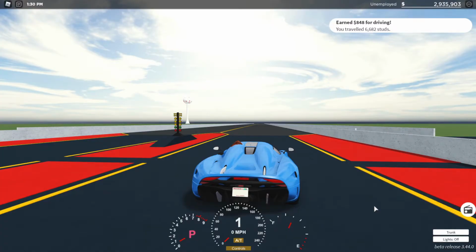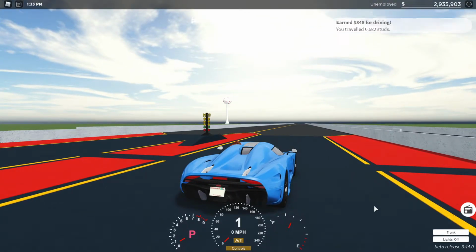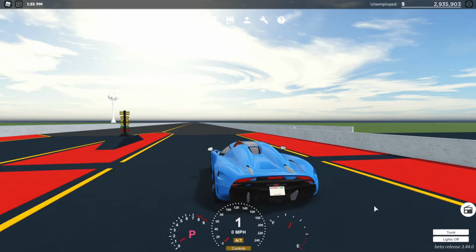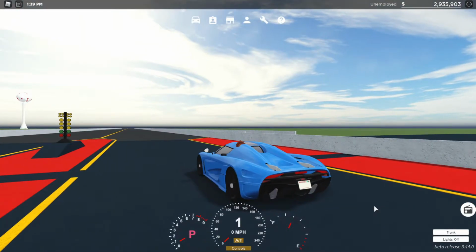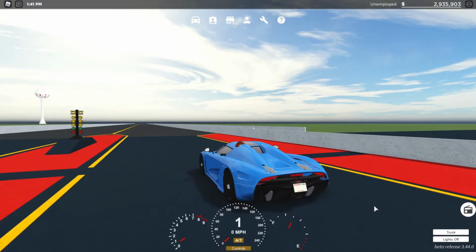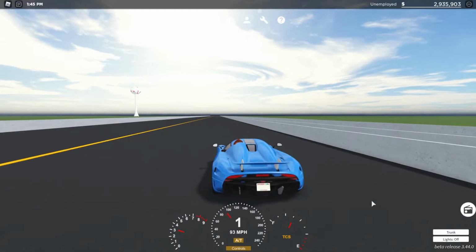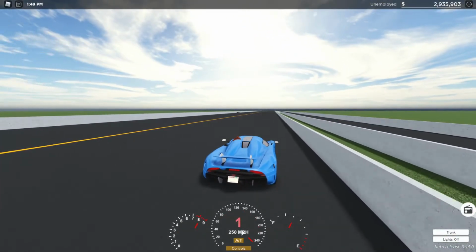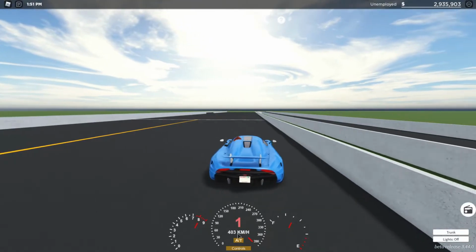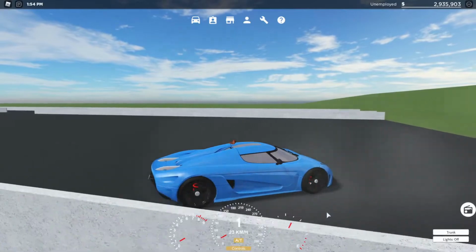Now here's the part I'm sure you have all been waiting for, and that is the 0 to 60 and top speed for the Skane Regara. So, let's do this. I've got my stopwatch here, and let's start this. Okay, stopwatch has started. Let's see. Okay, that looks like about 2 seconds. And we got a top speed of 250 miles per hour, which is 403 kilometers per hour. Absolutely huge.